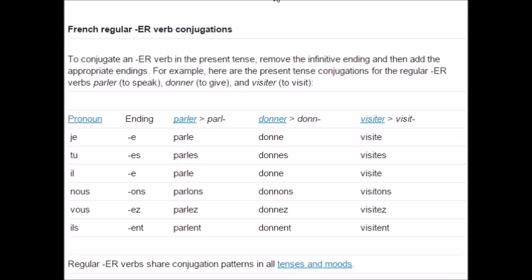Now, the thing that we need to understand about French, in particular, is that when I say je parle, it could mean one of three things. It could mean I am speaking, it could mean I speak, or it could mean I do speak.